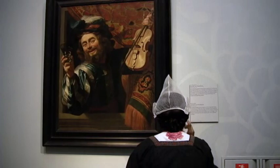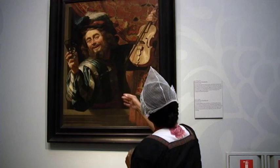This Merry Fiddler was painted in 1623 by Gerard van Honthorst. He hailed from Utrecht.